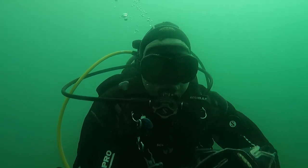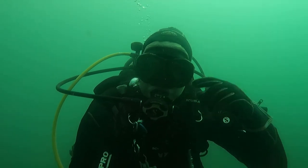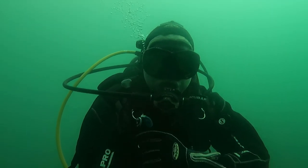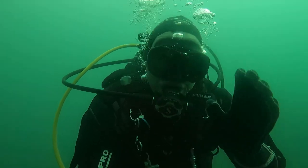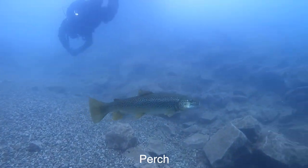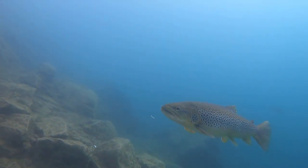And as you can see here, I'm trying to say 5 degrees Celsius. Let me redo that, my hands are so cold. 5 degrees Celsius. Yep, it's cold and my dry suit is leaking. It's a brand new Scuba Pro Everdry 4, but they've changed the sizings on it. I used to be a medium broad, apparently now I'm in 2XL. I was shocked with that, and it was leaking because it was too big for me.